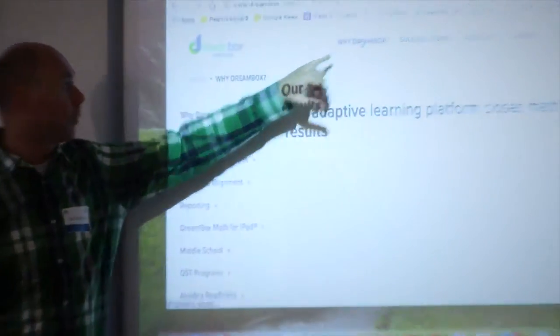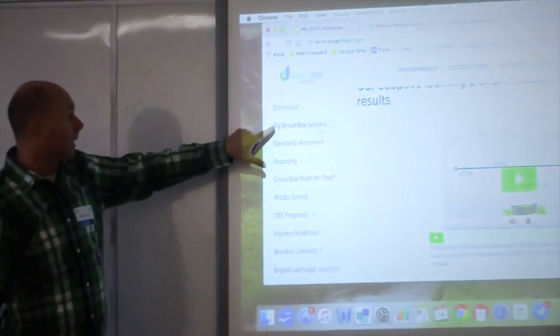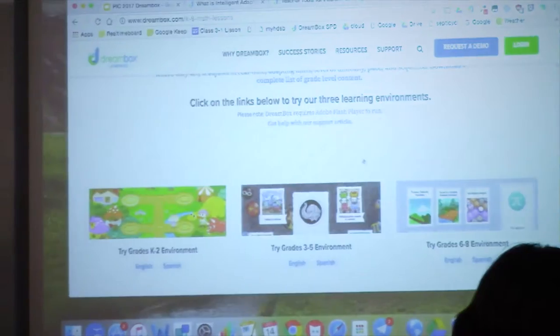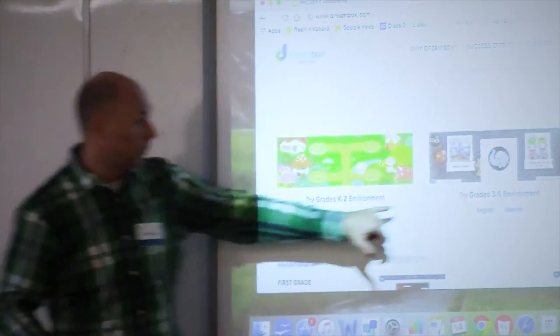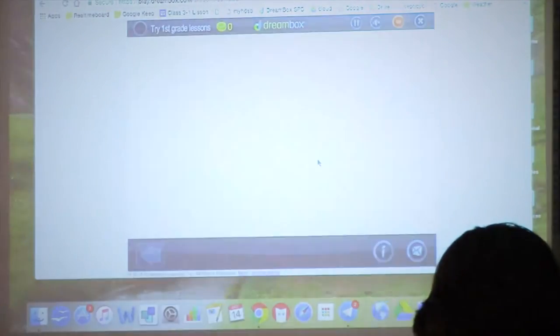But the actual learning environment looks like this. If you go to DreamBox.com, and then Why DreamBox? So if you guys do this, DreamBox.com, Why DreamBox? And then Try DreamBox Lessons. It launches what the actual full program looks like for students. You can pick the K-2 environment, or the 3-5 environment, which is where we are if it's junior. K-2 is our primary one.